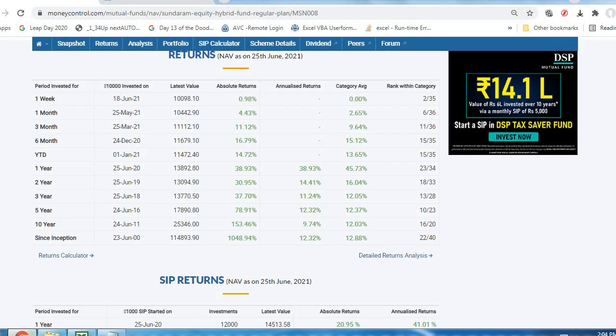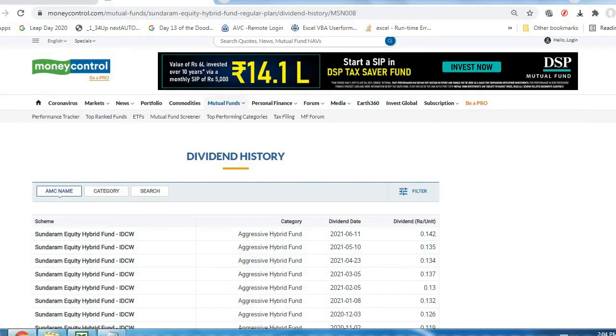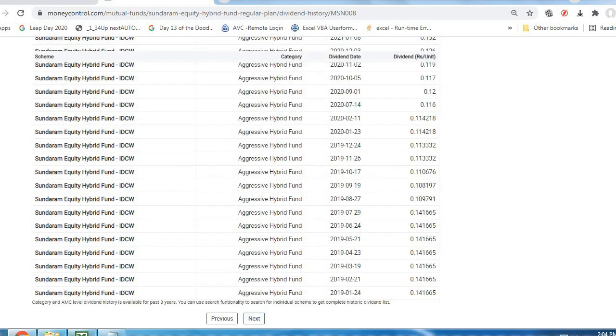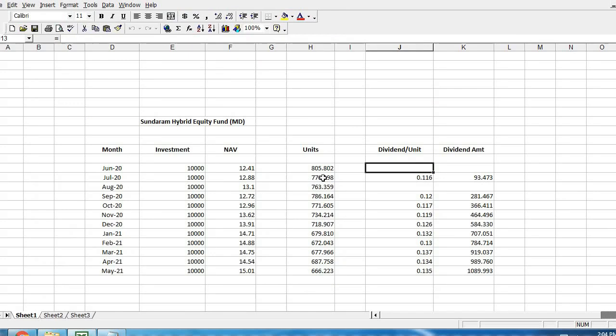And in July the NAV was 12.88. The investor would have got 776 units. The dividend at that time is 0.116 per unit, and the units held for the previous month were 805. So the dividend amount for July was 93.473. Like that, I have calculated the investment and the units allocated for each month. In August, the NAV was 13.1, so around 763 units were allocated for August.